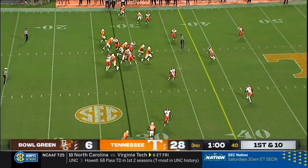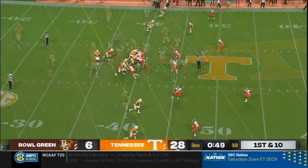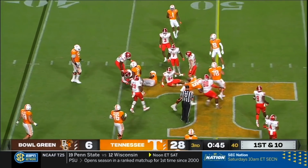Things changing and get this program headed in the right direction. Don't sleep on that, Volunteers. Jake Bentley at South Alabama. Wow. That Pitt game.